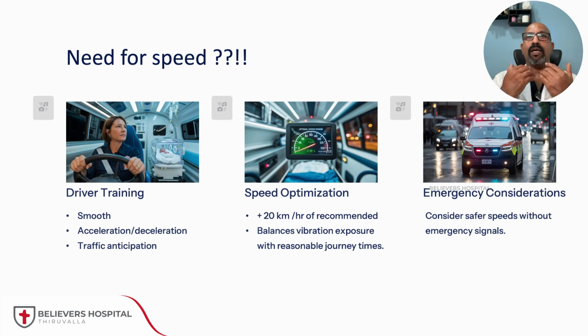And please do teach our ambulance drivers before they take this transfer itself, don't go for the speed. Keep at a normal speed, avoid accelerations, decelerations and sudden brakes.